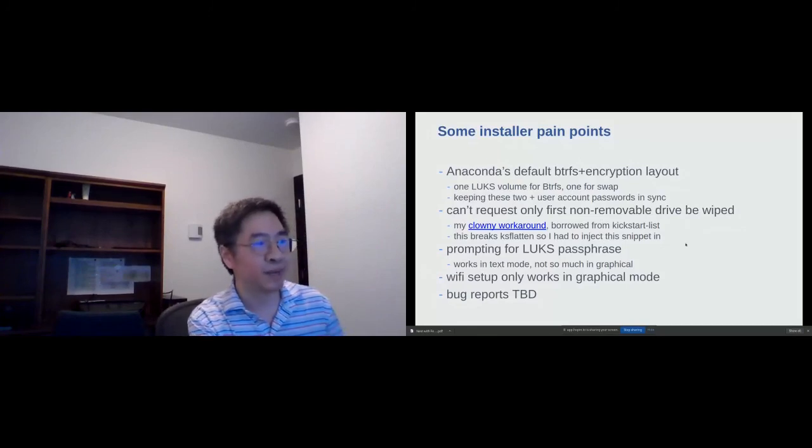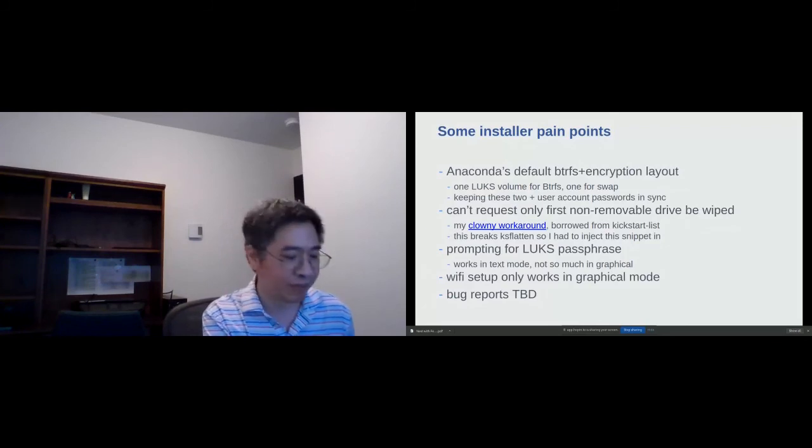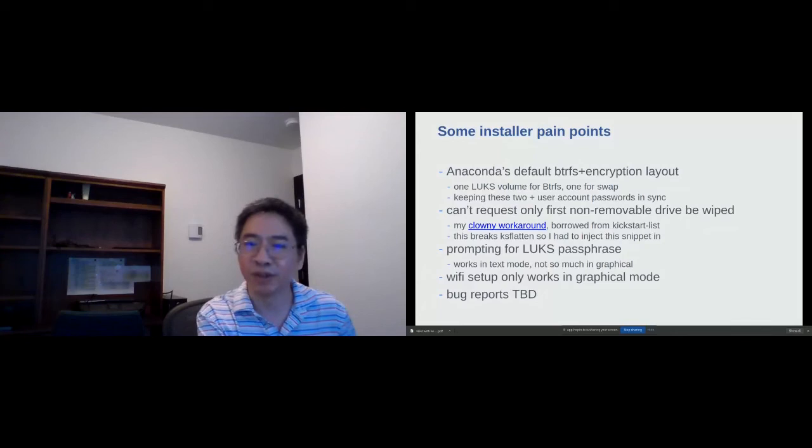There are some bugs that I'm going to report upstream, like if you want to not hard code the LUKS passphrase that's initially used, it works in the text mode installer, but not in graphical. And also, if you want to install over Wi-Fi, it works in graphical mode, but not over text mode. I'll get to Stefano's question later on using Sofal.